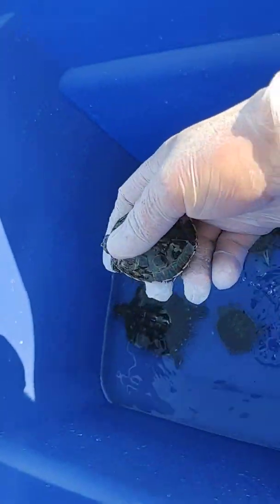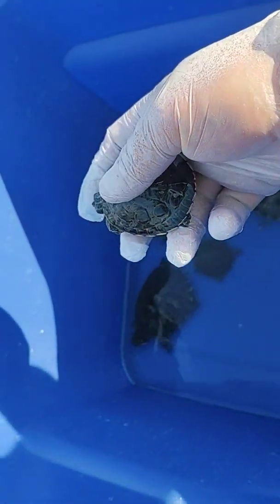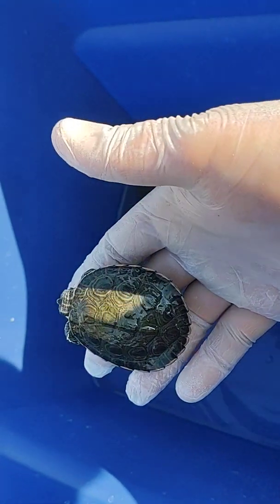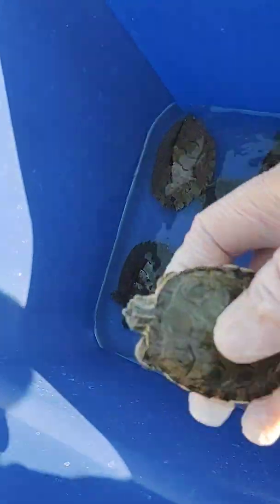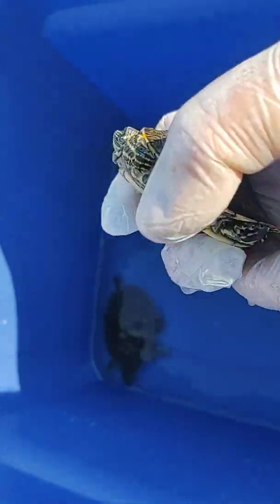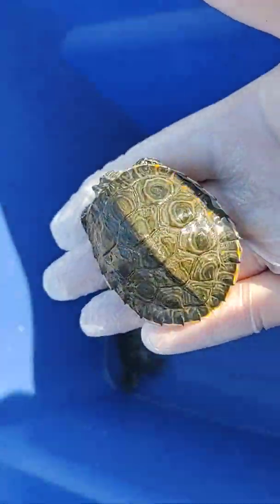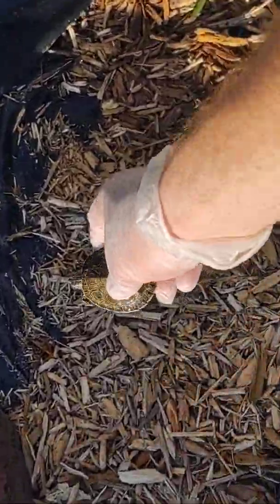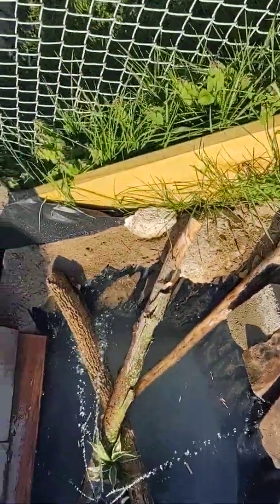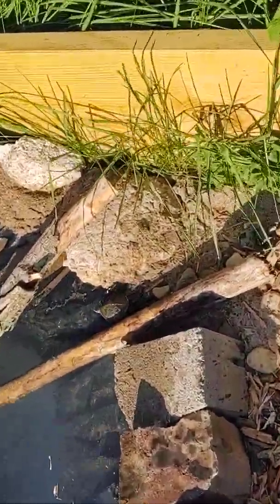So this guy I just added to the group. He's been living with some other turtles, but I know he's healthy, and I know they're healthy. He's big enough to go out in the pond, so I'm going to go ahead and put him out now. So I just introduced him with these guys. This is a year-old Nicaraguan ornate slider. So let's go ahead and put him in. Let's see what he does. A little bit of sun left over here. There he goes.